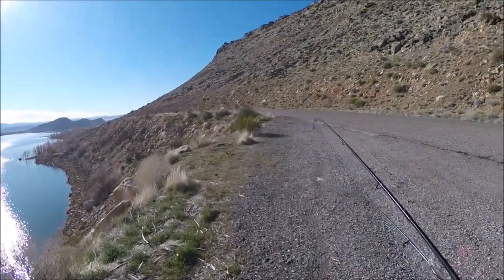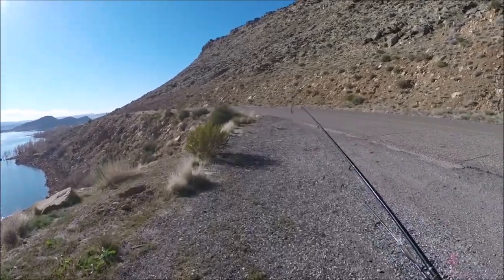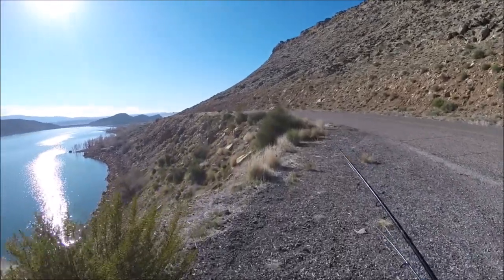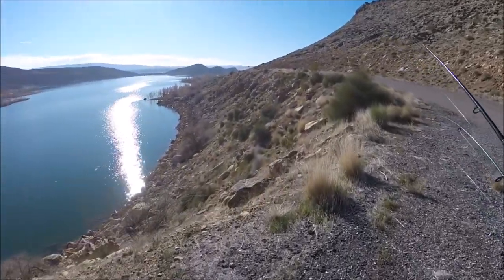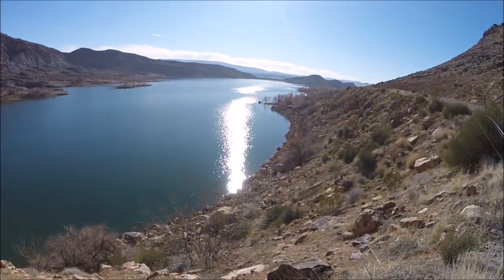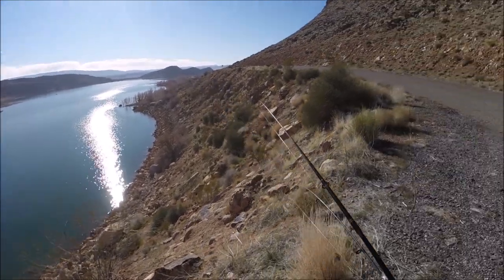Where's the best place to climb down without breaking my neck? Slope's a little better up there.